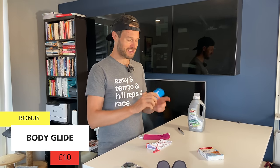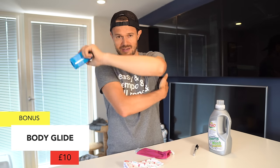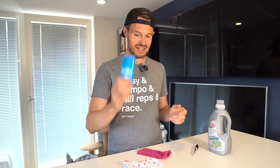So yeah, that's sunglasses. Body Glide anti-chafe gel. Don't go anywhere without this, traveling around the world. Whether that's under where your arms rub together, between your legs, that sort of thing, cover it in this stuff. I don't really use it day to day, but if I'm going on a long run, you just can't risk that sort of chafing. Then yeah, Body Glide anti-chafe balm.